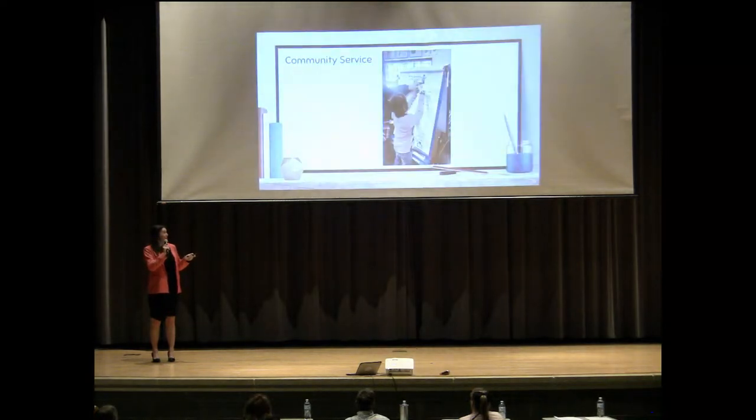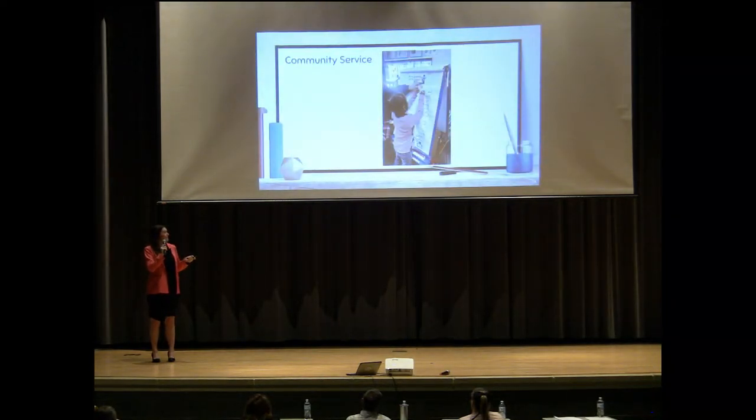And here is another picture of me helping a student who was having a little bit of trouble placing her vote on the board, and I really worked with her to help her understand her vote and what she was actually meaning when she placed her vote.